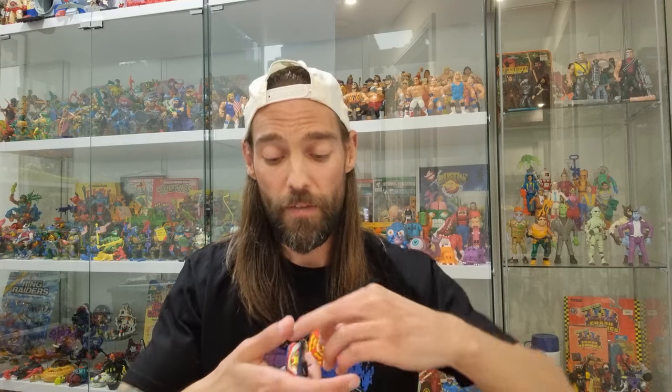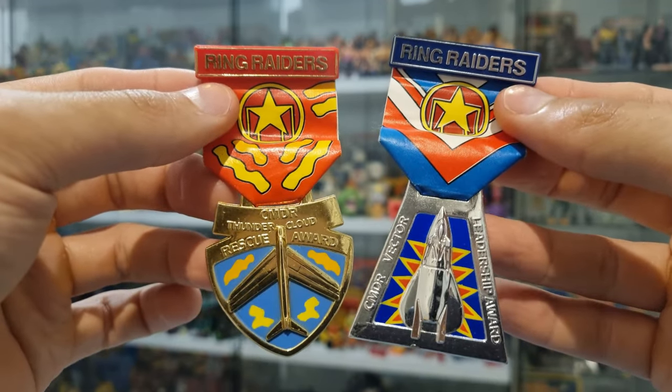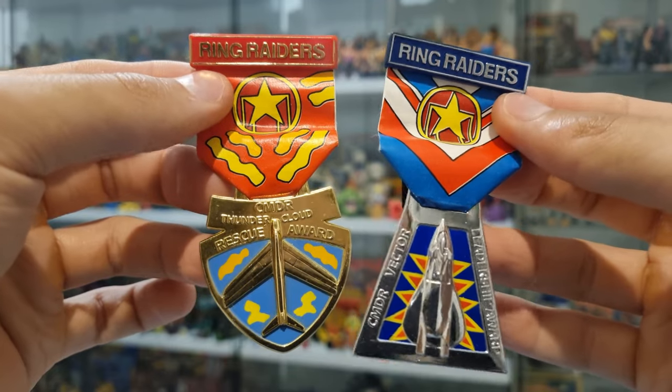So the Ring Raiders pickups didn't end with the Air Carrier Justice. I also picked up a couple of things that I never see. These little badges were part of the Ring Raiders Air Award series, and they're these little vac metal plastic badges that are in really nice condition. So we've got two here: Commander Vector's Leadership Award and Commander Thundercloud's Rescue Award.